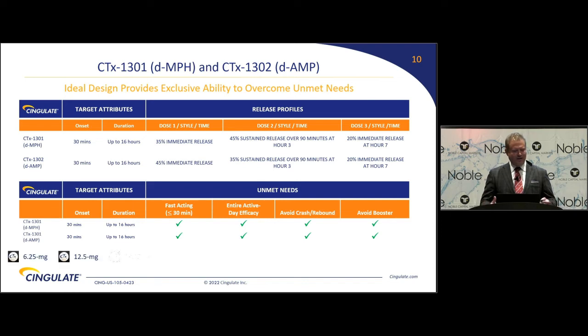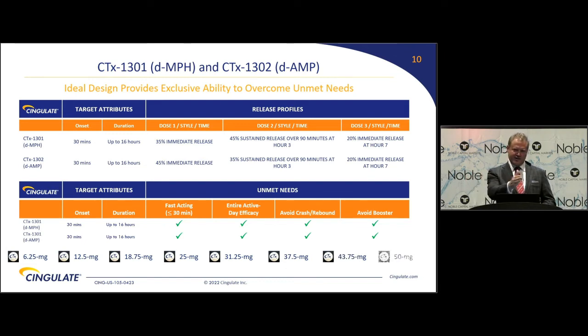How do we do it? We deliver the right drug at the right time, in the right ratio, and in the right style. Pulse, sustained release pulse. 0, 3, and 7, that's the difference. 35%, 45%, 20%. That's how we've designed these medications. And with 8 dosage strengths, again, this is a huge differentiating factor.